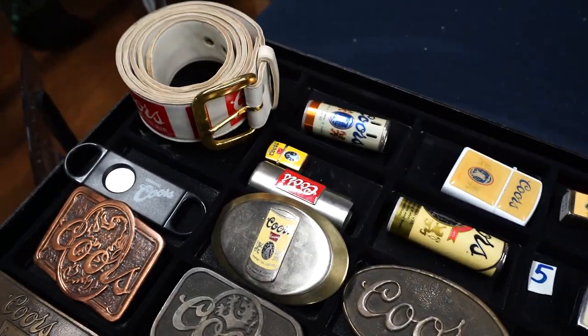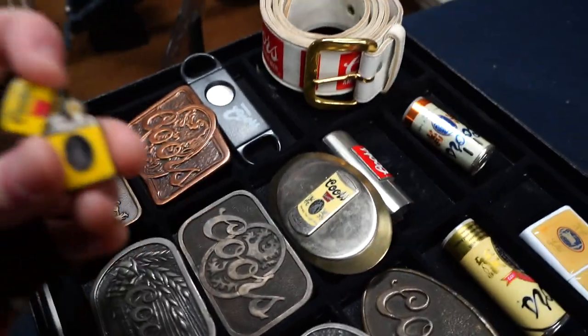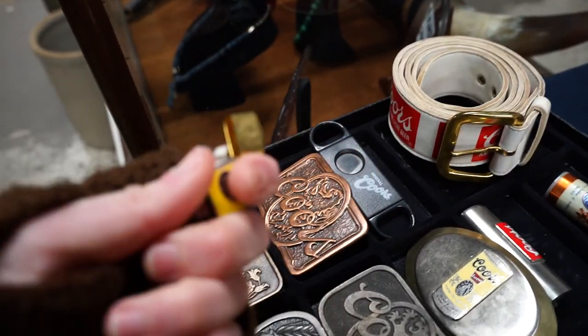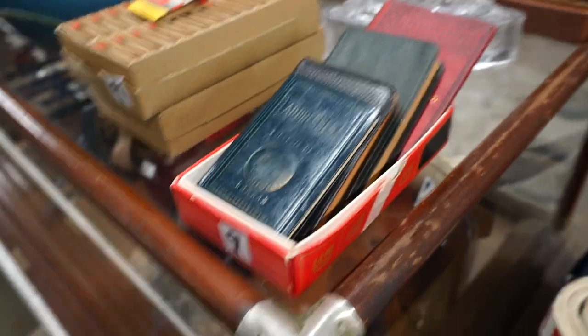Belt buckles, Coors belt buckles. Oh, wee little lighter. Spark, it has never been used. Oh, sorry. Works. So don't trip on that down here.